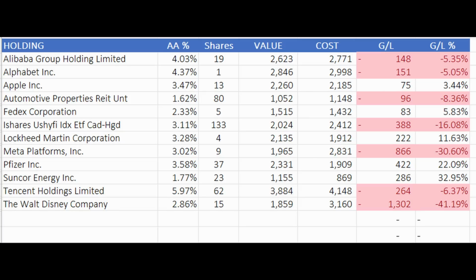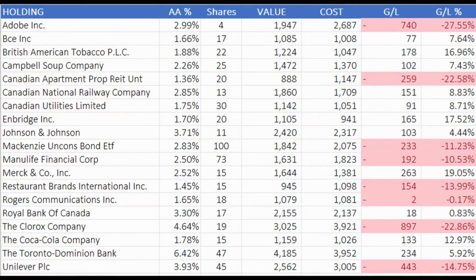If we look specifically at the Questrade account now, there's 14 companies in the portfolio. This is the more aggressive of the two mandates that we have, half up, half down. If you flip over and look at the Wealthsimple account, the particulars of that, 19 companies in the portfolio, 8 of those are negative on the year, 11 of those are up.